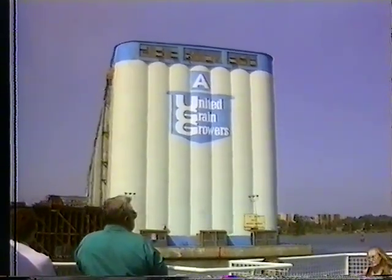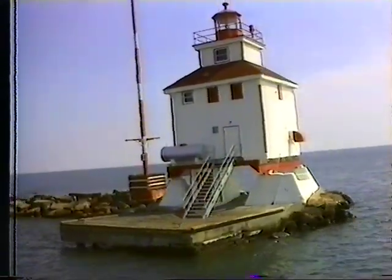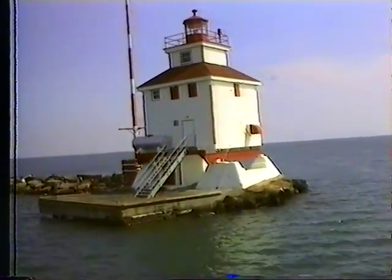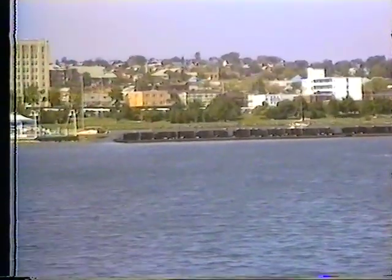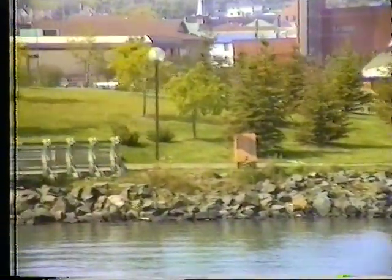The grain elevators seemed to be never-ending. It was obvious to our eyes that this seaport was a place of high activity and probably the most important port commercially on Lake Superior. The two largest employers in the port are the paper mills and the grain elevators.